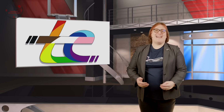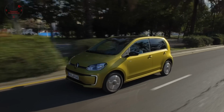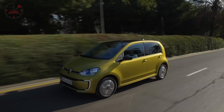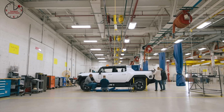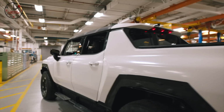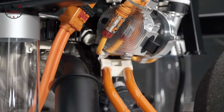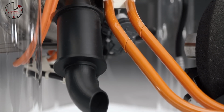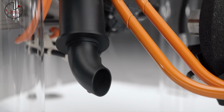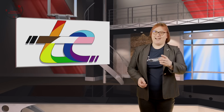Coming up on today's show, the diminutive Volkswagen e-Up is back by popular demand as Europeans look for affordable all-electric transportation. The Hummer EV's official EPA efficiency submissions show that it's the most inefficient EV to hit the market, despite that impressive range, and a peer-reviewed scientific paper concludes it's unlikely that hydrogen fuel cell vehicles will play a major role in the world's transition to sustainable transportation. These stories and more coming next.